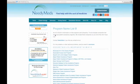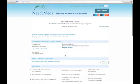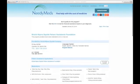So we were looking at the Bristol-Myers Squibb program, and you can see here that in addition to Abilify, it actually covers a few other medications as well. So you just want to keep that in mind. All the rest of this information will be the same, but if you do want to check to see if a program covers more than one medication, you do want to look it up alphabetically by clicking on the program list. Okay, we're just going to go back.